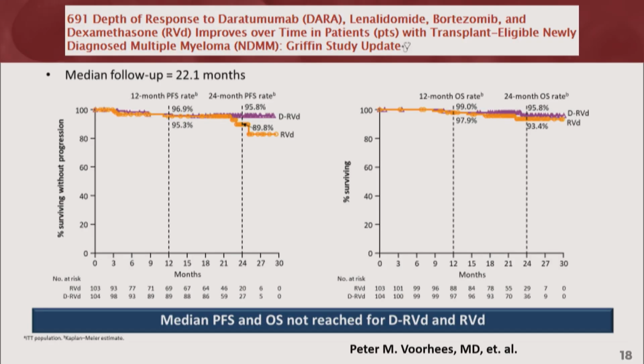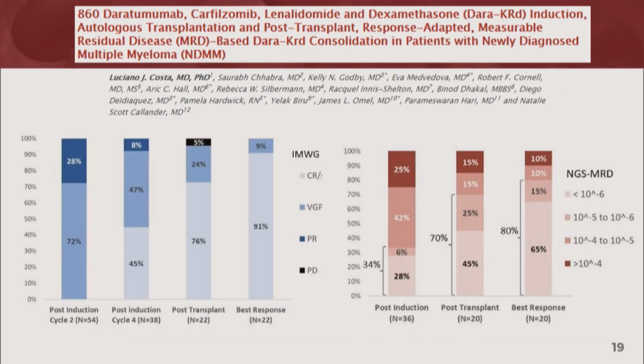And so then we have the update of the Griffin trial, which adds daratumumab to the VRD. And again, very promising results, very early, but obviously with really excellent early response and survival data with Dara VRD. And I think that everyone is optimistic that this will be a very powerful regimen.